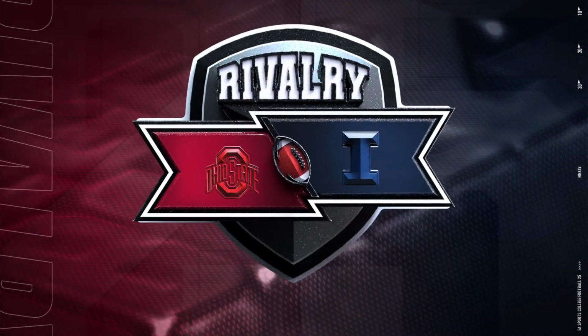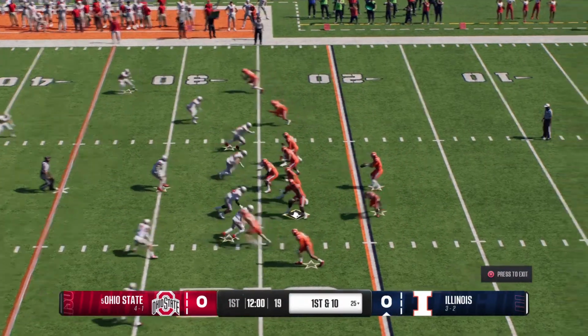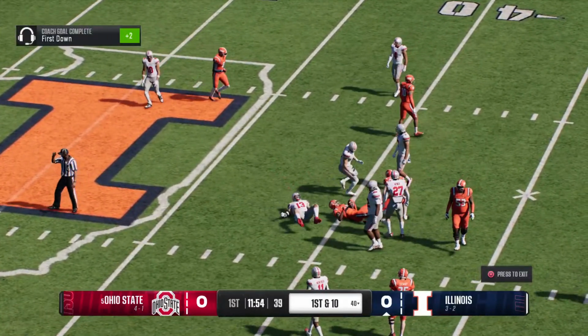The Buckeyes obviously enjoyed the upper hand historically in this battle for the Illibuck. And the Illibuck trophy is actually the second oldest football trophy in the Big Ten, only behind the Little Brown Jug, Palmer. So this is some serious tradition.